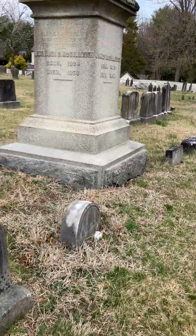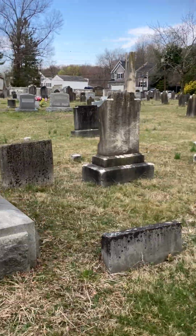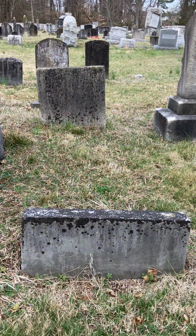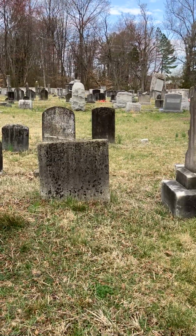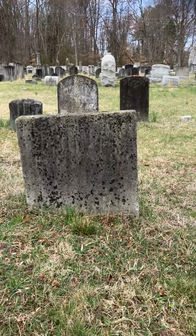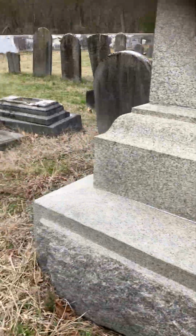Here's an example of one. They just sink down into the ground. Look at that. You know that, okay, this was the foot, but you can see even the headstone itself is being eaten up by the ground. Here's a better example, actually.